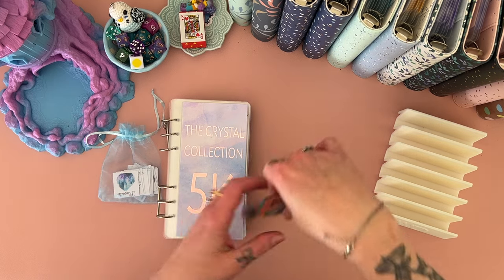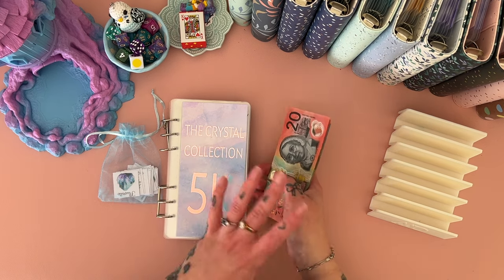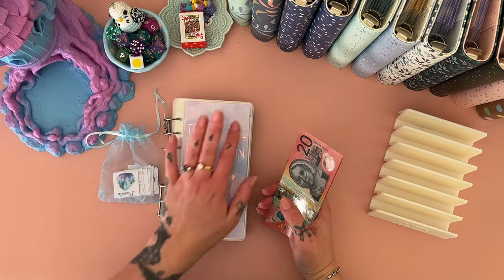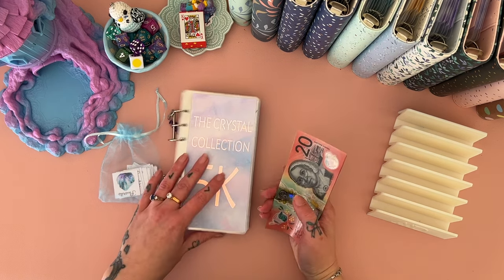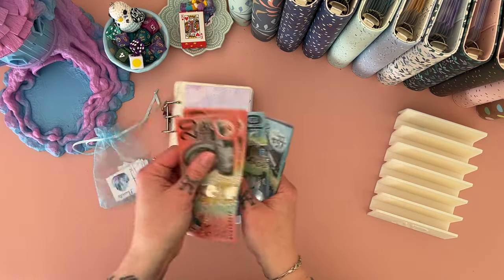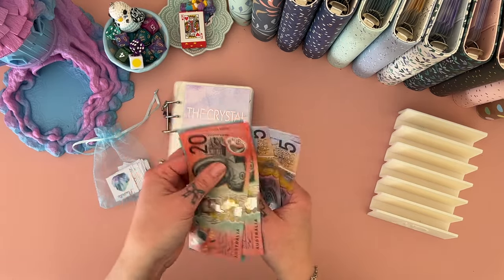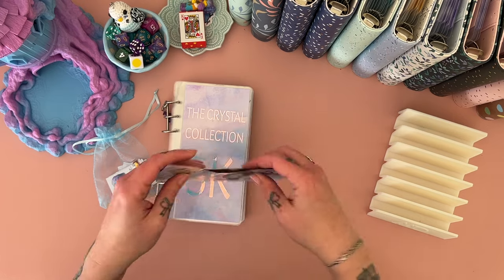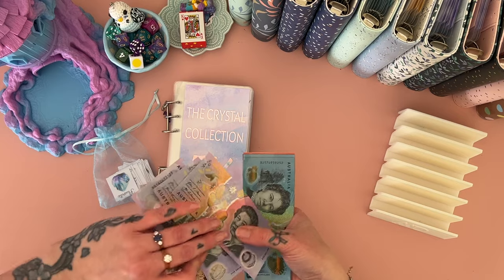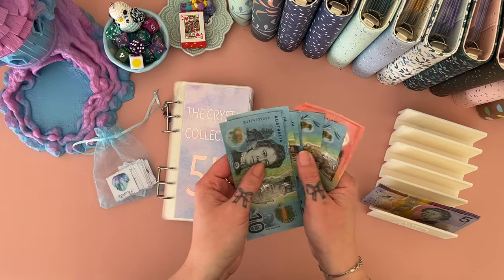So as you will have seen in my budget with me on Sunday, we should have $200 here that has come out of my Etsy income to add to our emergency fund, which is this big chunky one here. So let's check how much we've got. 20, 40, 60, 80, 90, 100, 110, 20, 30, 40, 50, 60, 70, 80, 90, $200. So exciting. I'm so, so excited to add this to our emergency fund. It's going to be a nice big boost.